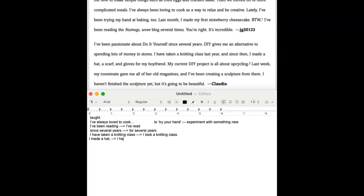To I have made a hat, and the other things. Now let's see, could we make it simple past? The present perfect really is a better choice for this, because we're talking about referring to an event that happened last year, and now actions that continue to be relevant for what we're doing now. So I have made a hat, a scarf, and gloves for my boyfriend.